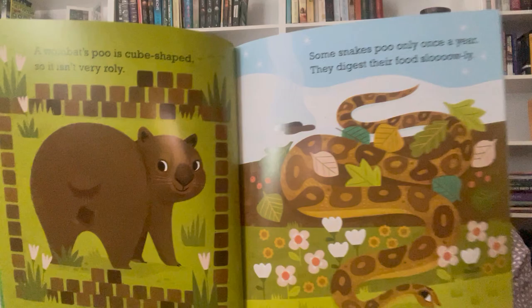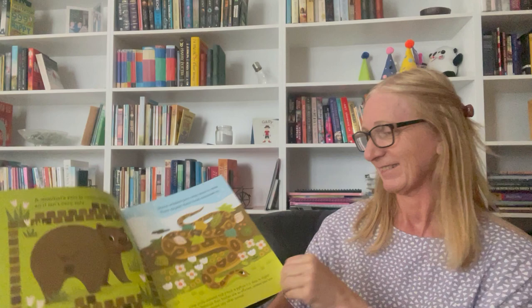A wombat's poo is cube-shaped, so it isn't very rolly. Some snakes poo only once a year. They digest their food slowly. Hyenas crunch up lots of bones. That's why their poo is white. Bat poo has undigested bugs. Bats poo all day and night.